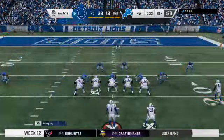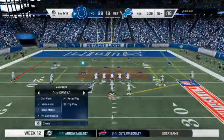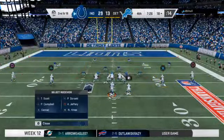I can't believe they even let you play. Gun.